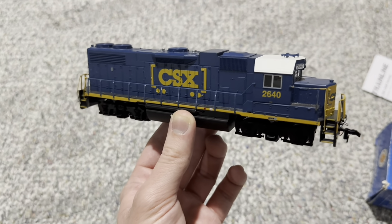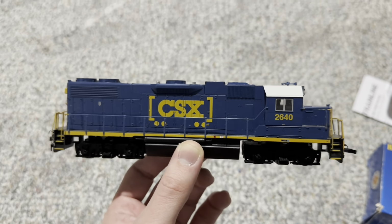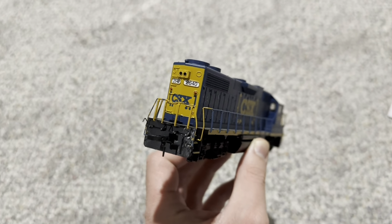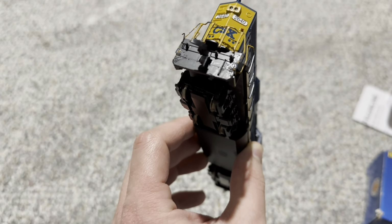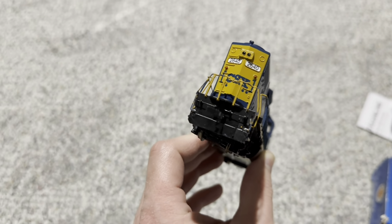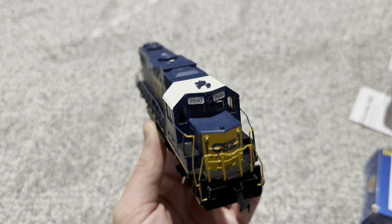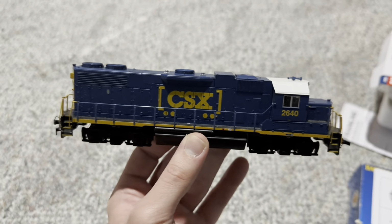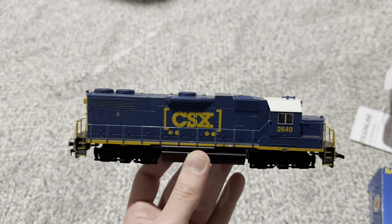Looks really nice in the dark blue paint scheme that you see here with the yellow trim and the white painted roof and the current CSX logo on the sides. And again, 2640 does currently run with the railroad in real life. Bit of glue residue back here, but that's not really a big deal. Can always touch that up with some black paint maybe or something. Wow, very nice. All the handrails are intact, which is nice to see. Really cool looking locomotive. Now we'll see how this one runs.